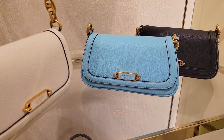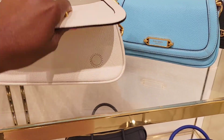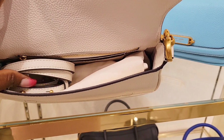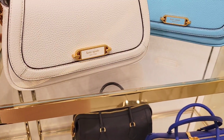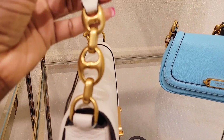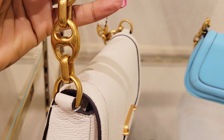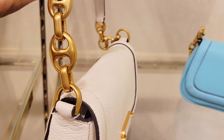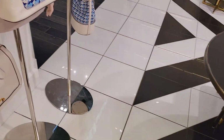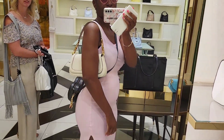This wall display has the entire Gramercy collection, and I particularly like this shoulder bag. This one is a little bit new. It's a few months old now, but it's new to me. This is the first time I'm actually seeing it in person, taking a close look at it. Doesn't this chain strap remind you so much of the Coach Beats chain strap? Except this one has a cool detail, and I wonder if you can figure out what it is before I show you in closer detail.